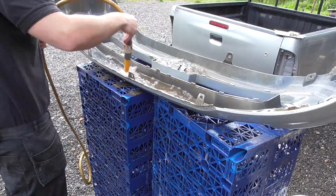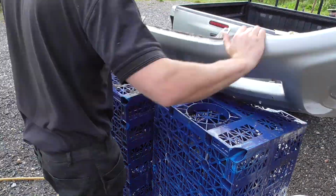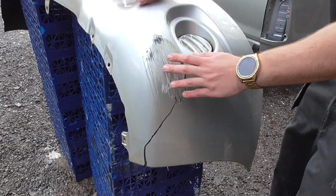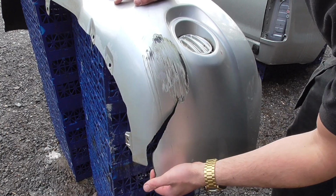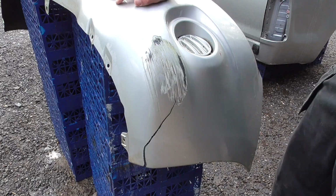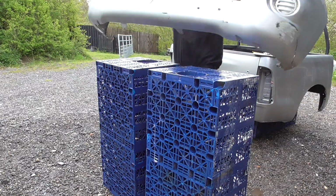With the bumper removed, the first job is to give it a clean up. After that, I want to tackle the huge split on the left side. To fix this, I'll use a technique known as plastic welding or plastic stitching. This basically involves holding a repair together with metal stitches which are melted into the plastic of the bumper.